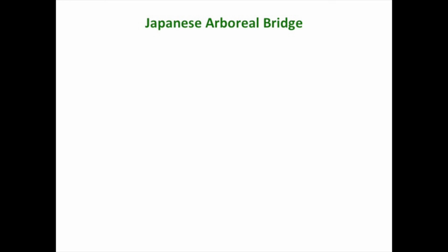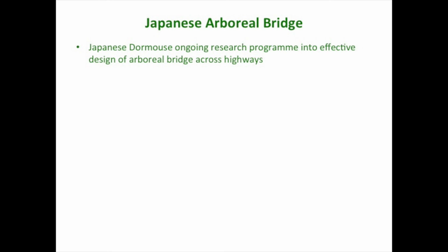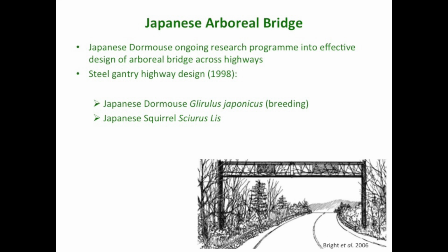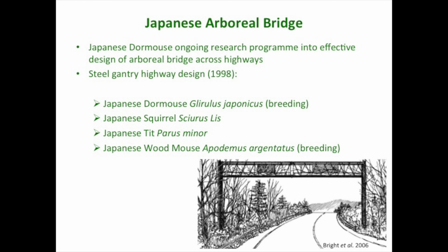A number of arboreal species are also present in Japan, including the Japanese dormouse. Dr. Shisaku Minato of the Japanese Dormouse Museum has been leading an active program in Japan to design an effective arboreal wildlife bridge to cross habitat gaps over highways. The first design comprised an adapted steel gantry of approximately 50 metres in length and 9 metres in height over a roadway, which was found to be used by at least 4 species of wildlife, with active Japanese dormouse and Japanese woodmouse nests on the bridge itself.